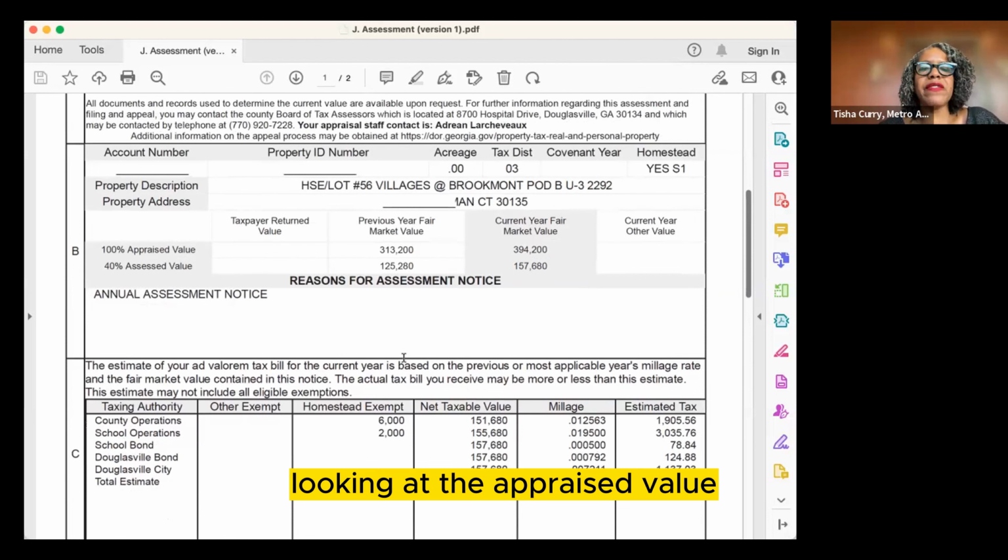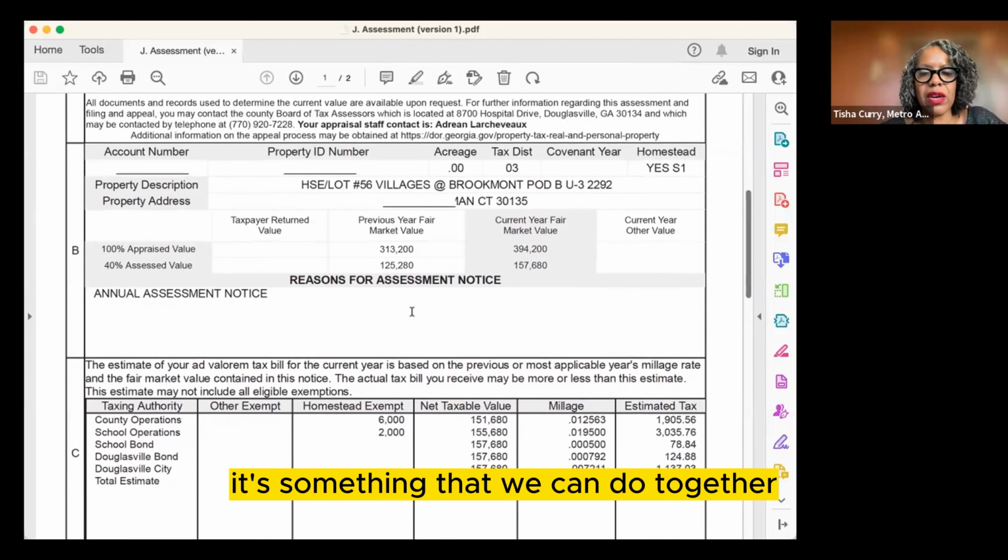Looking at the appraised value is a little bit more complicated, but it doesn't have to be difficult. It's something that we can do together.